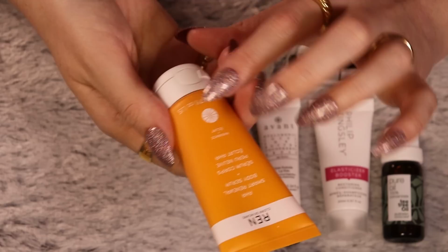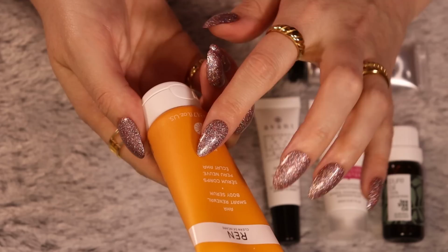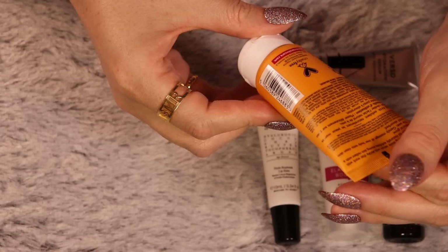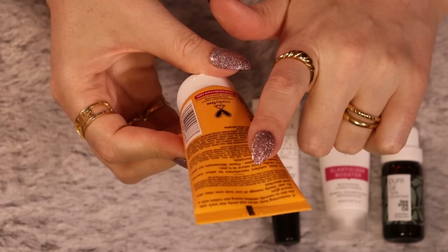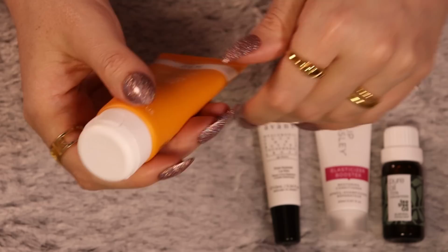A moisturizing body serum with AHAs. Oh, okay, that was it, like aha. AHAs that work with the skin to naturally exfoliate, leaving skin radiant with a natural glow. Gently massage all over body onto clean skin until absorbed. What are AHAs? Does anybody know what AHAs are? Such a strange opening.